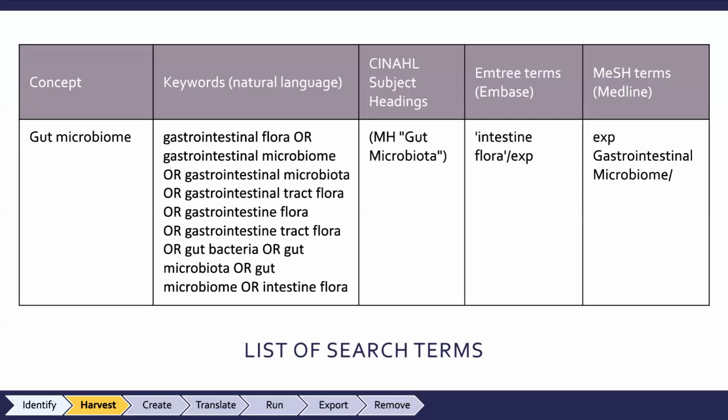So as you notice, each one of them has its own syntaxes, the MH or the /exp for Embase, which is like breaking down of any other term contained under that specific term, and same with MeSH terms for gastrointestinal microbiome.